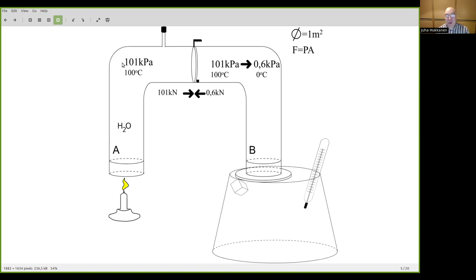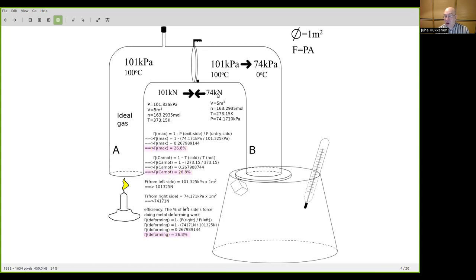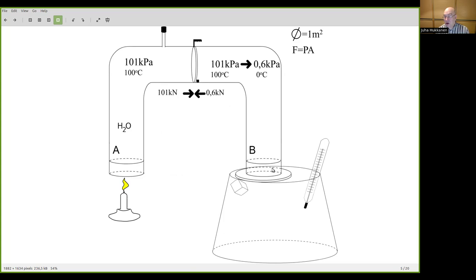From this side, we have 101 kilopascals pressure, and over 1 square meter of cross-sectional area, it will be pressing this plate with 101 kilonewtons of force. But when we have only 0.6 kilopascals pressure on this side, then from this equation we only get a force of 0.6 kilonewtons pressing the plate from this side. So there's an enormous difference. Here we had 74. There's 0.6 when we have condensing vapor.